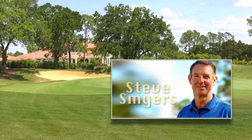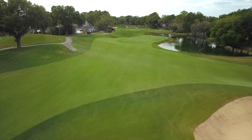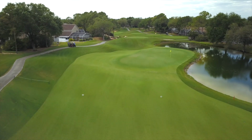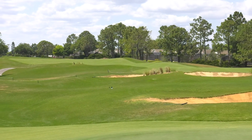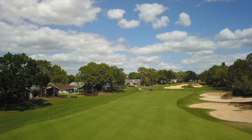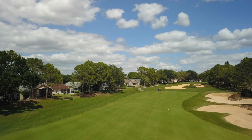Tell me a little bit about how Southern Dunes got that reputation, starting with architect Steve Smyers. Perfect. Well, Southern Dunes, we started here, it opened in 1993. This was an old orange grove that they had lost due to a freeze. Just a simple dome that he created, a lot of the undulations and the peaks in the valleys. It's unlike Florida because there's a lot of undulation. There's elevation changes, undulated greens. Obviously, you can see the sand dunes.